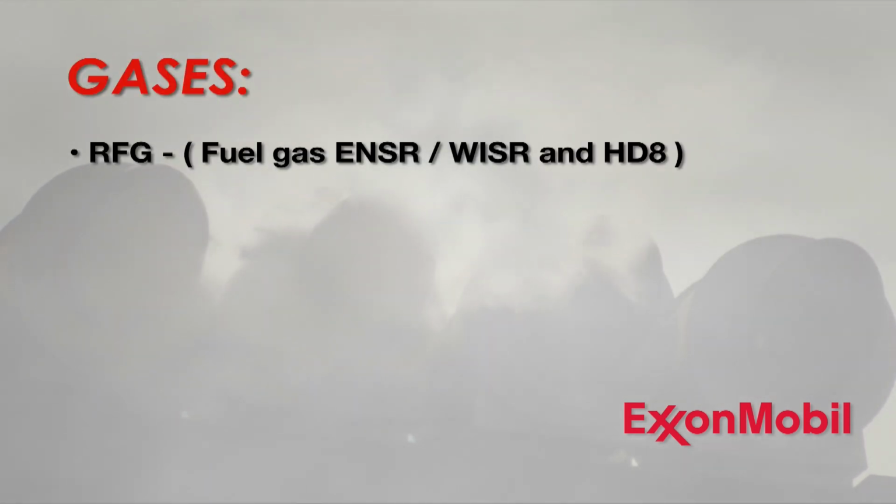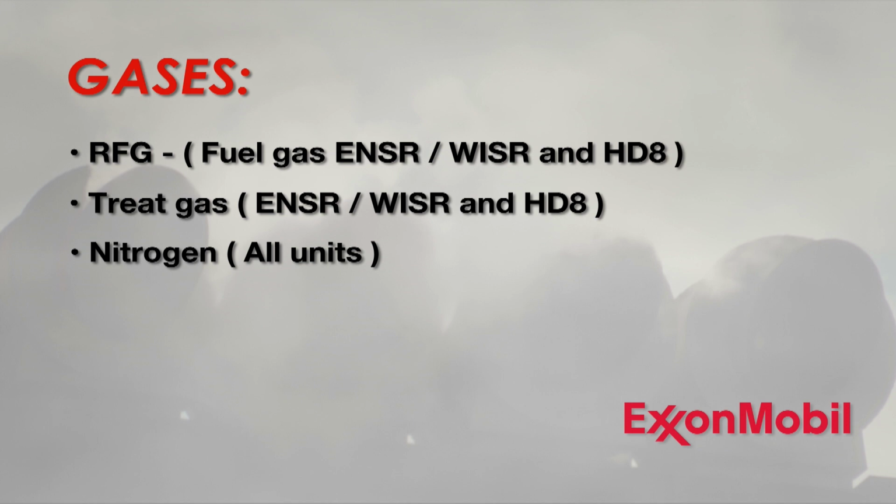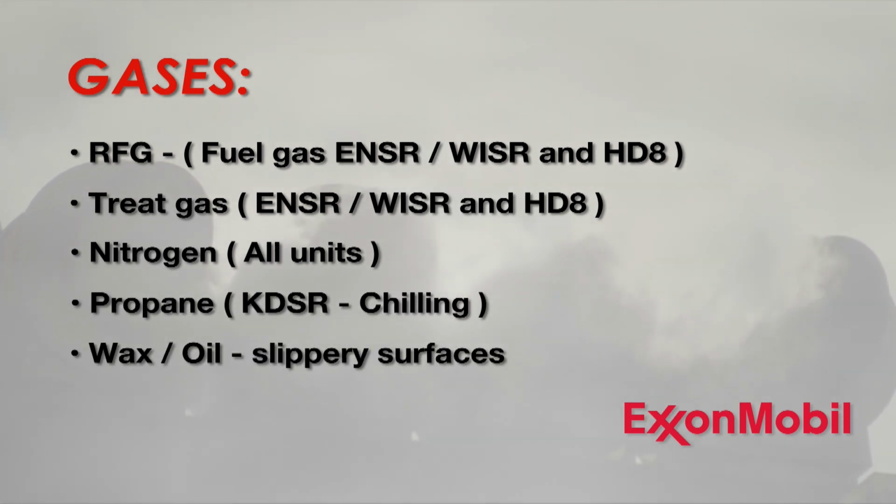RFG, fuel gas in ENSA, WISA and HD8. Treat gas in ENSA, WISA and HD8. Nitrogen in all units. Propane in KDSR chilling. Wax and oil on slippery surfaces.